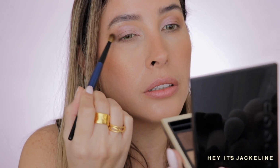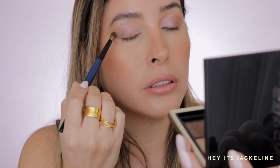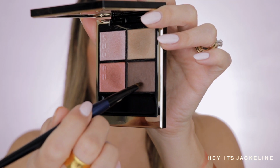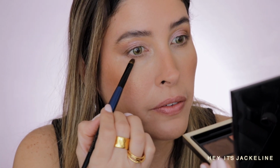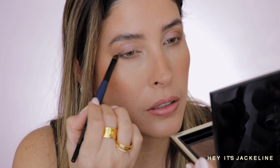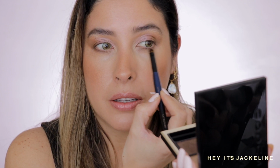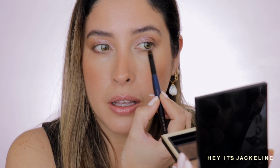The other B. And wing it out a little. Sonia G Flat Definer. I'm gonna take this shade and apply it very close to the lower lash line. I really love how this shade pulls this beautiful, mesmerizing kind of lilac tone. It actually looks very, very ethereal.